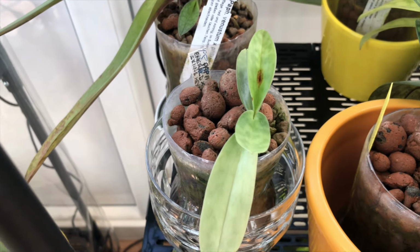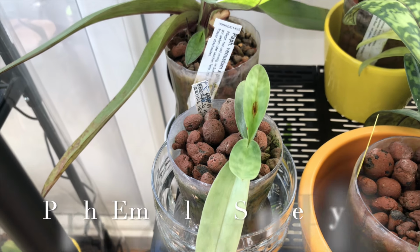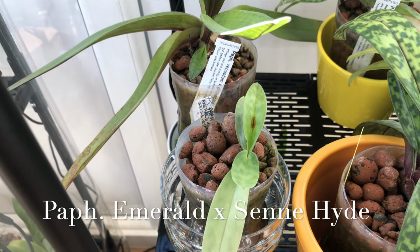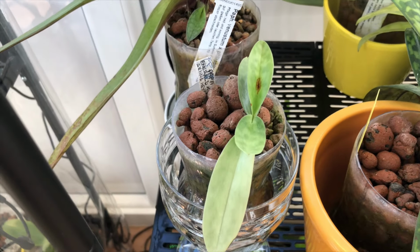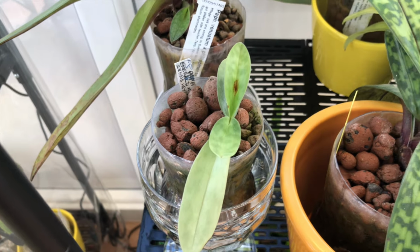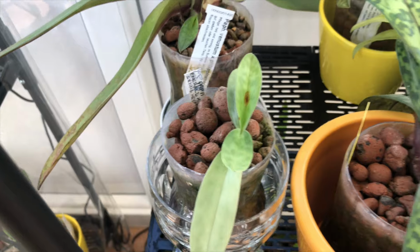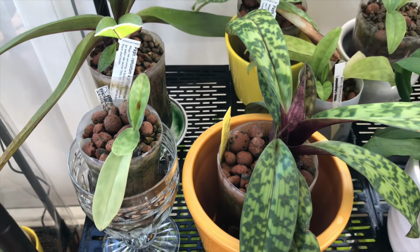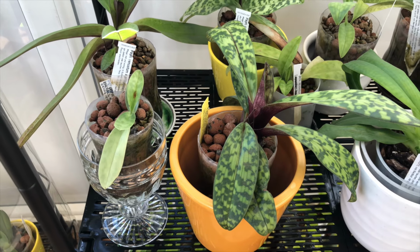And then this super complex cross, path cross here, this hybrid emerald crossed with Zenhaida. It also, I think, has colossum in the background, if I remember right, or Maudii. I can't remember. This is a really complex hybrid. I think it's Maudii that's in the emerald cross. Zenhaida is even more complex.